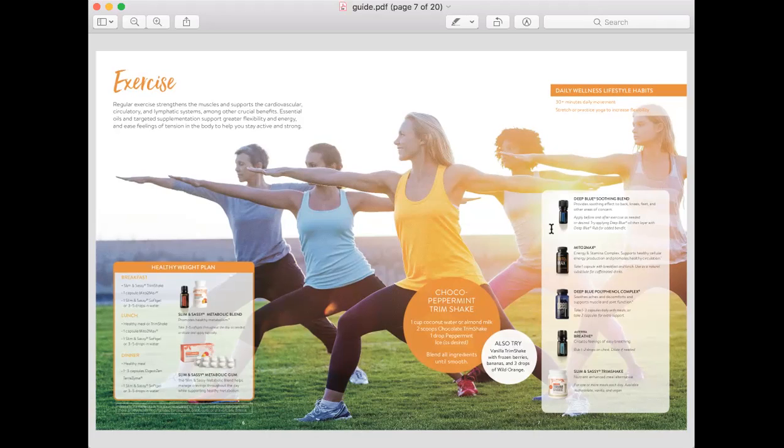I remember Dominique, who's one of our South African friends, she said after she had her baby, she was exhausted. She was a mother at an older age, and she wanted to be able to have energy to play with her son and to take care of her son, but she was exhausted. And she found Slim and Sassy. She also had that mama postpartum weight that she just wasn't feeling like she was able to shake.